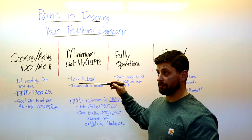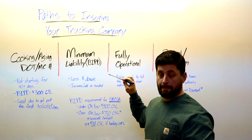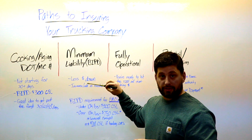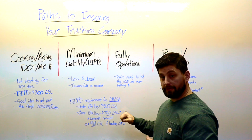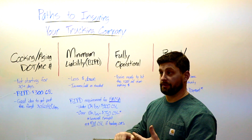Like if your down payment was going to be $2,000 with a fully operational policy, but then you start with just the minimum liability, with the absolute minimum, just auto liability at probably $750 to match your operations and get the authority activated, it might only be $1,000 down.